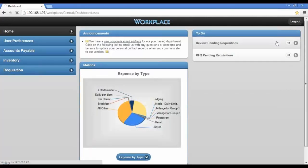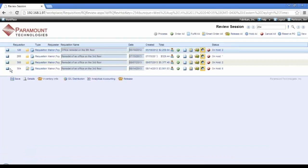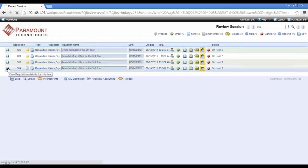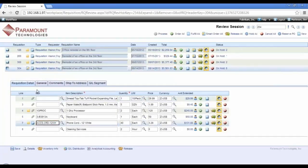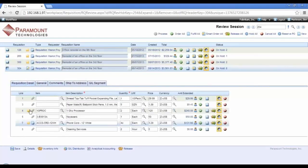Click there, you get a load screen. The load screen allows you to be selected by these values or ranges of those values. If you pick a requester, then it'll only load for that requester or requesters. Load items by requisition, expand the requisition that you want to work with, and there's the item information, the general tab, the comments, the attachments and the comments at the header, attachment and comment icons at the line.